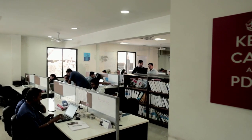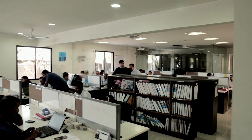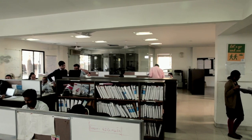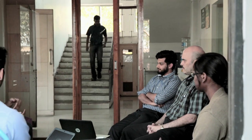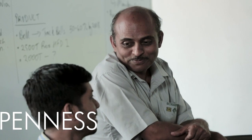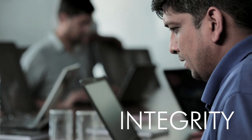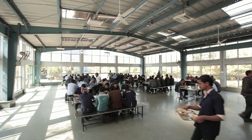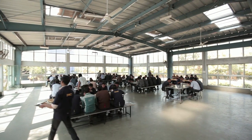Our workforce is dominated by young entrepreneurs who are eager for innovation and work in tandem with the experienced members. We are driven by our core values of teamwork, continuous improvement, entrepreneurship, openness and integrity. We have a number of facilities that maintain healthy work environment.